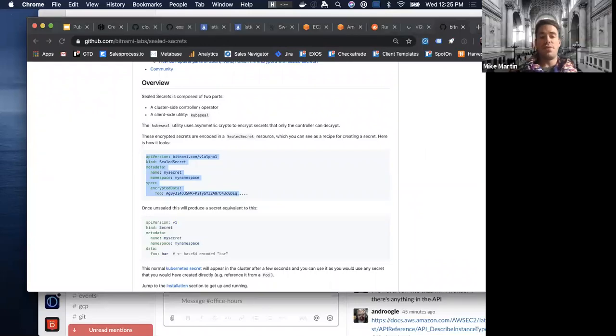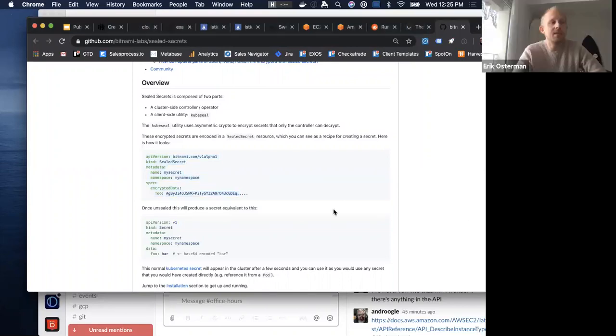What's a use case for this? Same one. Basically, let's say you need the database credentials for RDS or something, and you're not using RDS IAM. Well, how do those credentials get to the cluster? So this allows you to encrypt. This is a custom resource definition of a type sealed secret that you have, with this encrypted data that looks like this. So here are the credentials for my service. And then you deploy the operator inside of Kubernetes.